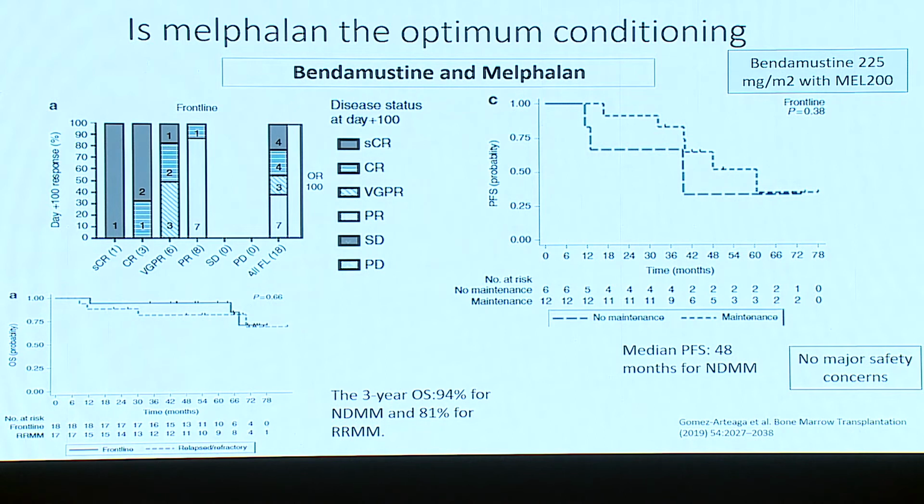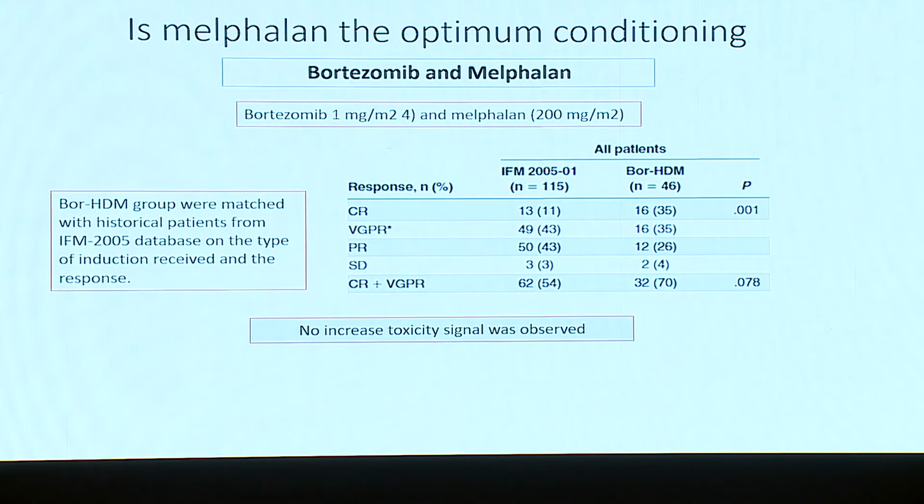Also, bendamustine and melphalan has been tried in this single-arm trial, and it showed that the PFS was 4 to 8 months, which is something quite good, with no major safety concerns.